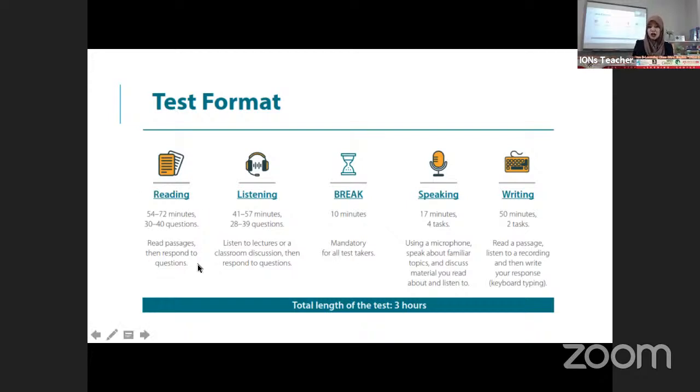And then in here, for the reading skill, let's go back to the test format. For the reading skill, it is actually pretty standard. We read the passages and then respond to the questions. But as a teacher, I'm going to advise you to read the questions first and then go to the reading passage, because that way it is much quicker and usually easier.